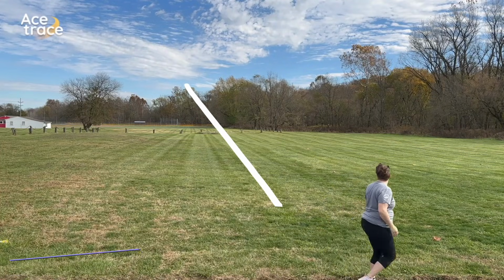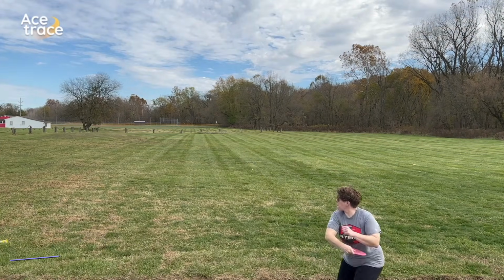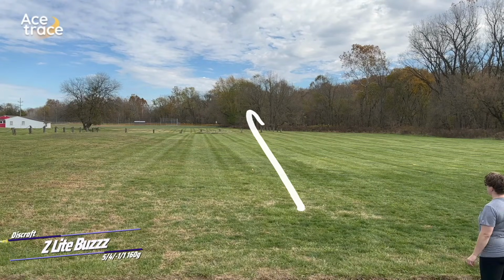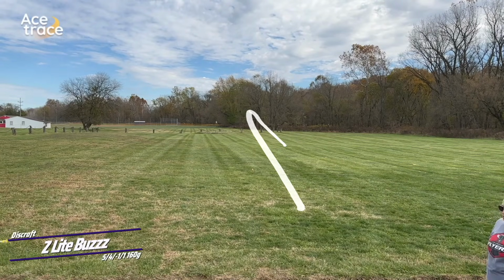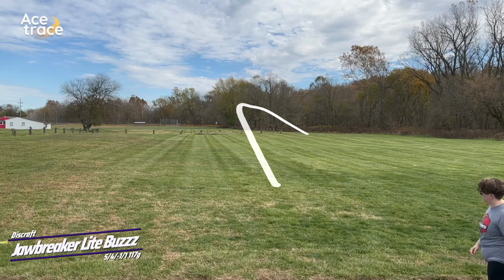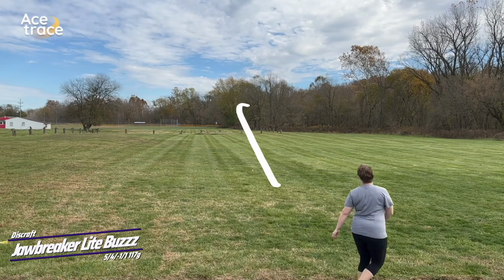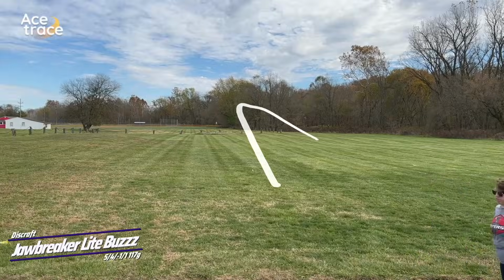More on that in just a second, because Emily also found the ESP Buzz to be pretty overstable. On a much lower line, the Z-Light did turn just a little bit, but this time the Ultralight was indeed much more understable. On a similar line to the Z-Light, it turned quite a bit more.